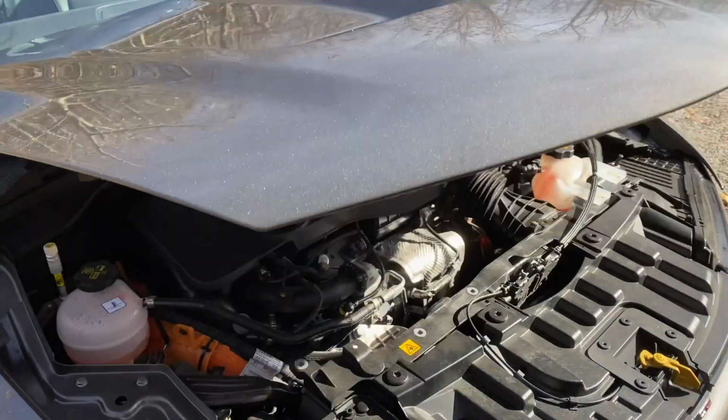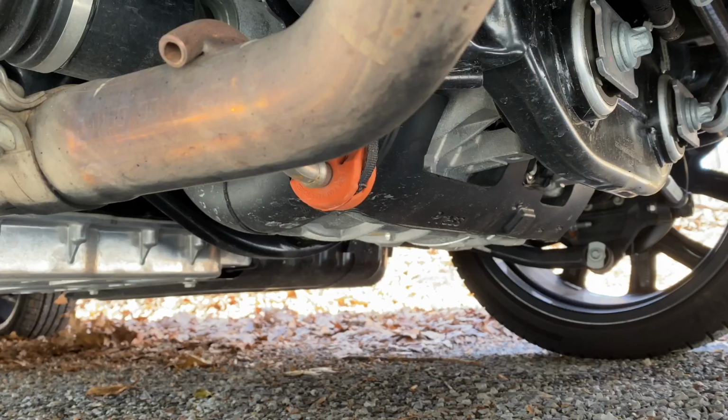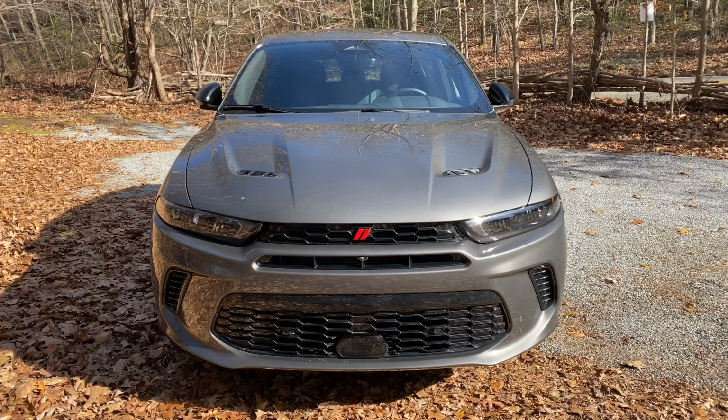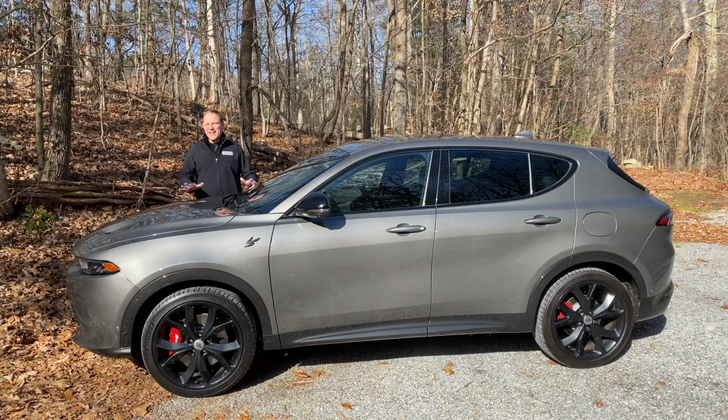It's a plug-in hybrid that combines a 4-cylinder turbocharged engine with an electric motor and 6-speed automatic transmission driving the front wheels, with a separate electric motor that drives the rear wheels, and there's no mechanical connection between the two of them. It has a 15.5 kilowatt hour battery pack that's good for 33 miles of all electric driving. But when it kicks into hybrid mode, it's not just about efficiency. Dodge built this as a performance car.